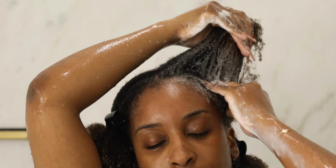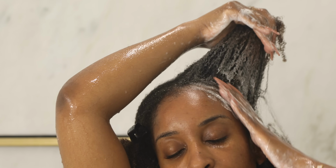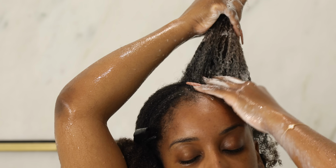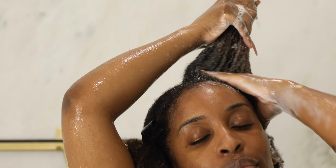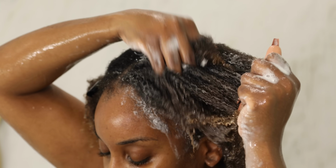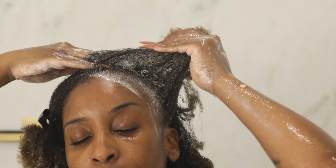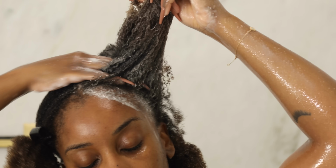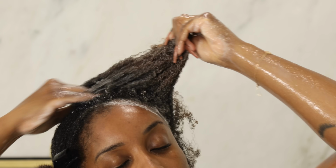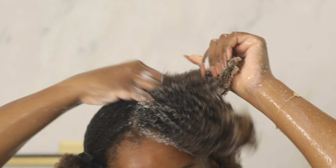So I'm just gonna work that shampoo in, get through my roots, really work through and massage it in. Notice also, I'm never using my nails. I always get asked, how the hell do you not rip out your hair? It's very simple. I just use the pads of my fingers. There's a huge difference in using the pads of your fingers versus using your nails. You should never use your nails. I think even if you don't have press-ons or acrylics, you should just never use your nails.